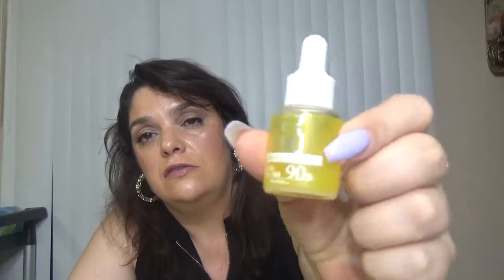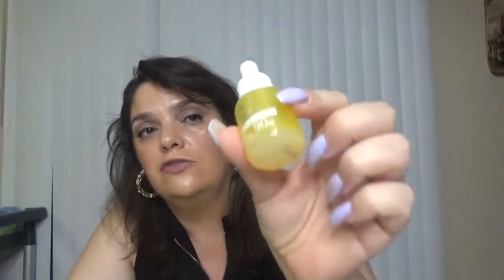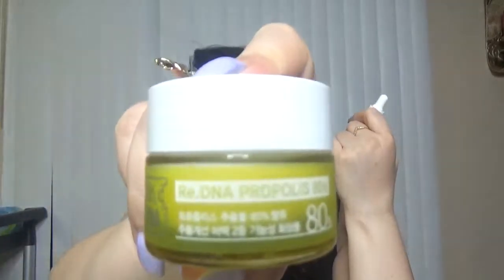And the last two products that I have are from, I don't know exactly what the name of this is, but I see in here it's ReDNA Propolis. This was in 90%. This one is the serum, and this one is the cream, and the cream is 80%. I like the two of them. I like the way they work together, and I'm trying to find the price here.